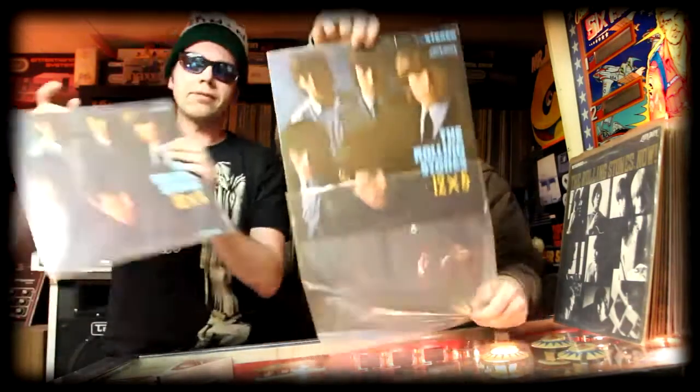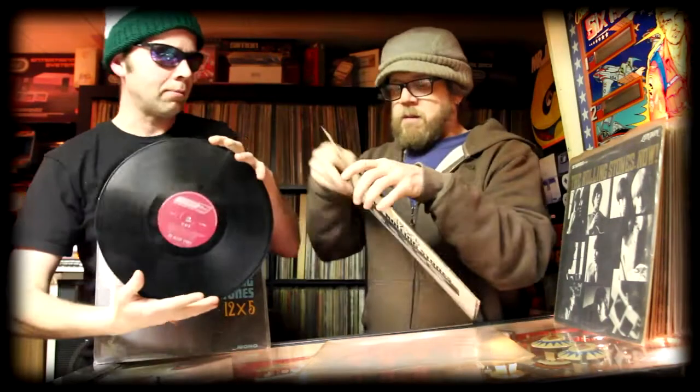12 by 5. Crash classic. Andrew Loog Oldham, isn't he the one that ended up with all their rights and whatnot? This is a stereo copy. Mine's not totally mint because I collected mine mostly as blue label, but it's the FFRR, a little bit later, '68 or '69, I suppose. This one's in good, actually nice shape for a 60s Stones record. This one's actually in really good shape.